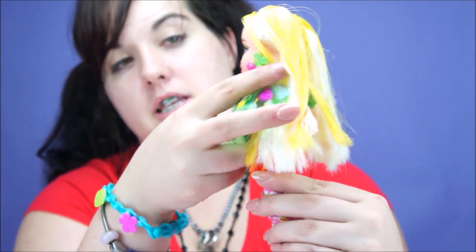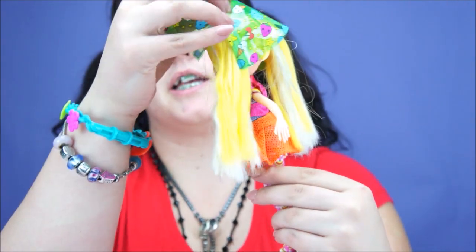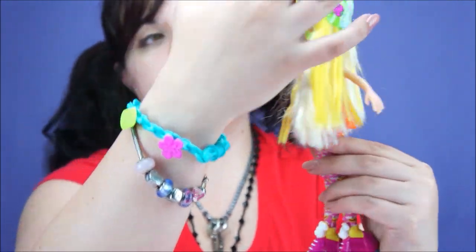So it's like a bib too, like a cape. Like a kind of hat, what do you call it? Like a rain bonnet? Kind of. I don't know. It's cute regardless. Just how it feels. Is it raincoat material, right? It's like a thick vinyl. They need to make more doll clothes like that.